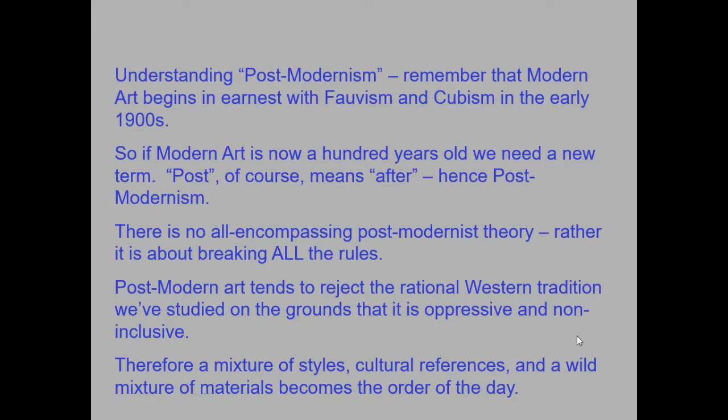So what do we do now? Years past that point, we can't keep calling everything modern. So really, we should be calling the art of today contemporary art. A good way to signify the difference would be to refer to the work, say, from the 1850s to the 1960s as modern art, and everything after the 60s, we can call that postmodern.